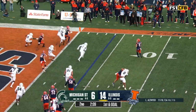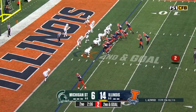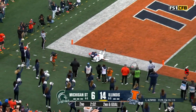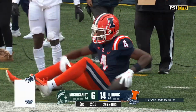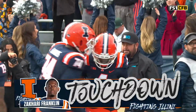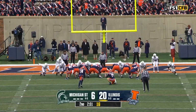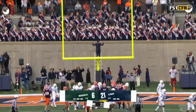Altmaier rolling, scanning, throwing, incomplete. Altmaier floats this ball, back shoulder, it is caught! Touchdown, Illinois, Zachary Franklin. Controlling the football, and a brilliant throw and catch.